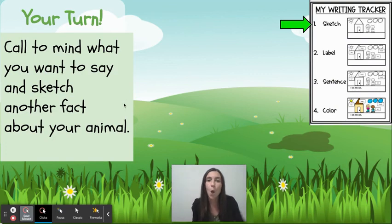Now it's your turn. Call to mind a new fact that you want to write about your animal, and sketch first. So draw a picture. This is another new page in your writing journal.